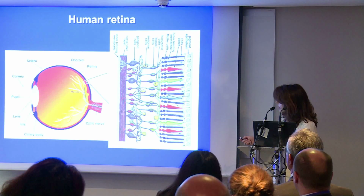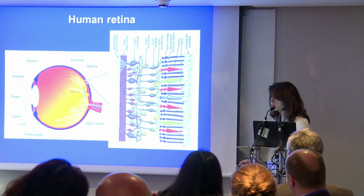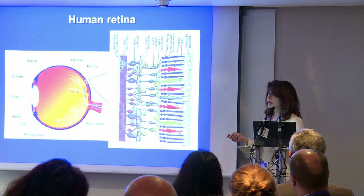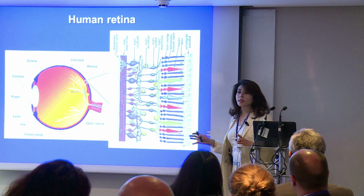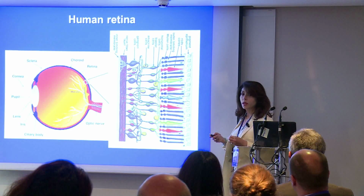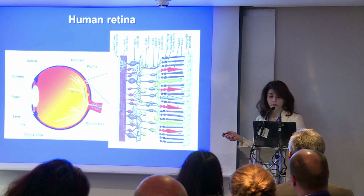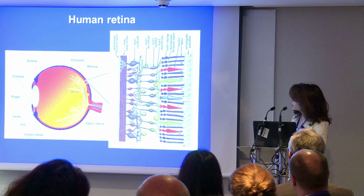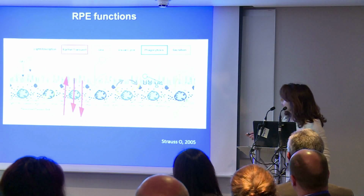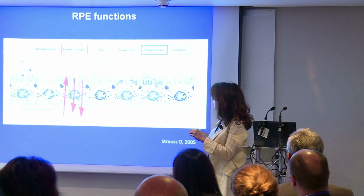But my focus is on these cells, which are called retinal pigment epithelium. These cells are a monolayer of epithelial cells. While they look really simple, they have multiple functions, and they are very important for the health of the retina. As I mentioned, RPE, or retinal pigment epithelium, are a monolayer of epithelial cells.